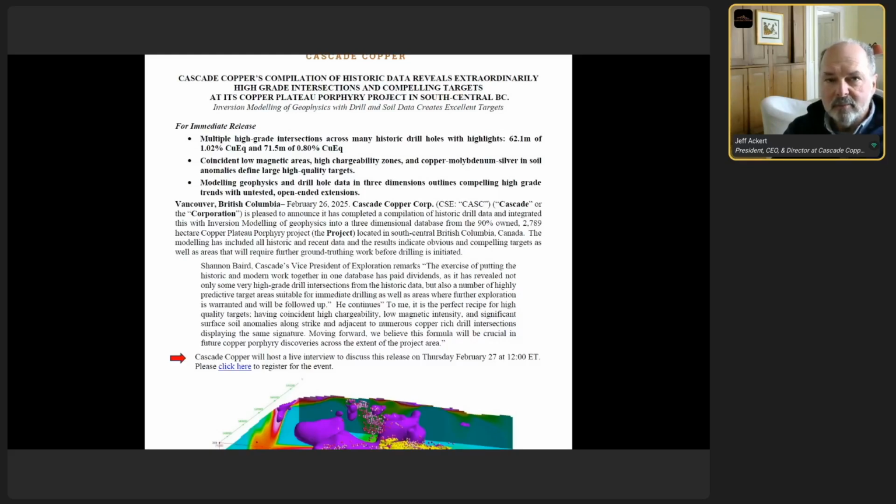And we put together all the geophysics, all the geochemistry that was on surface, all the historic drill holes. And what we've done is we've put it into a three-dimensional database. We're using Geoscience Analyst, a software provided by Mira Geoscience, and highly recommended. What we've come up with is extraordinary: not only high-grade intersections, but also some long intersections almost from surface, well, right from surface in some cases.